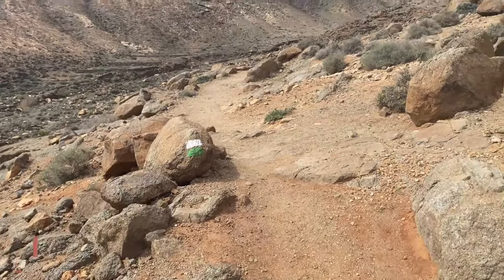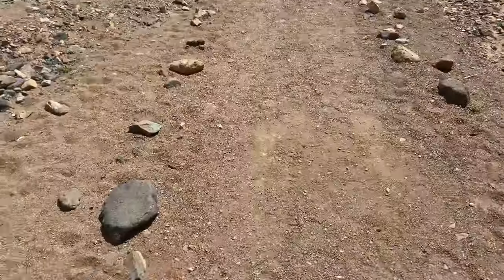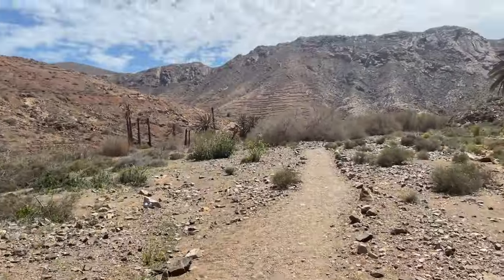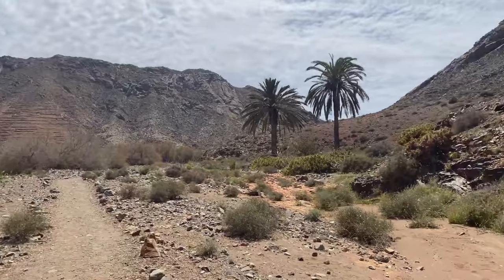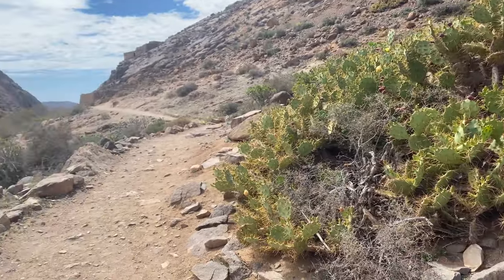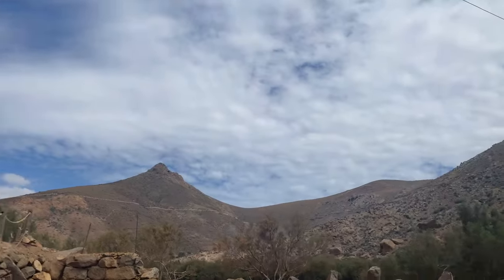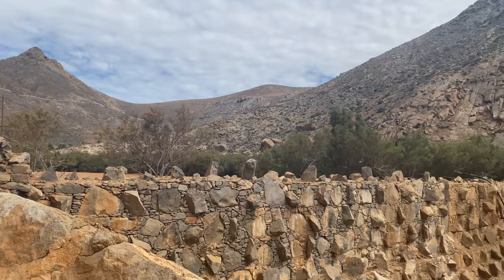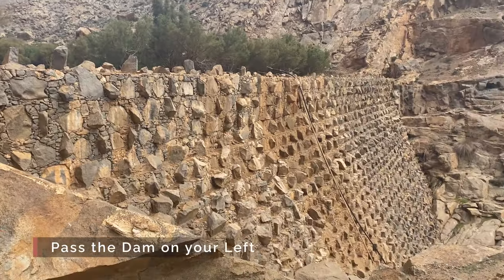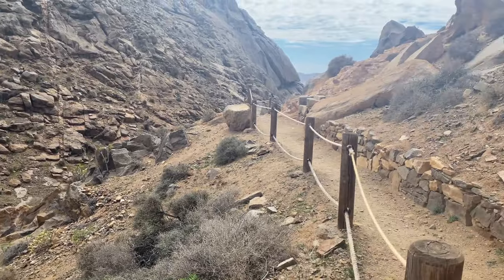You will notice little green and white marks on the stones along the trail. The initial part of the trail is scenic and well marked. You will pass several palm trees and other unique vegetation in the first part of the trail. Look out for the lizards. After a while, you will reach a huge dam on your left and walk along it to reach the white church to your left.